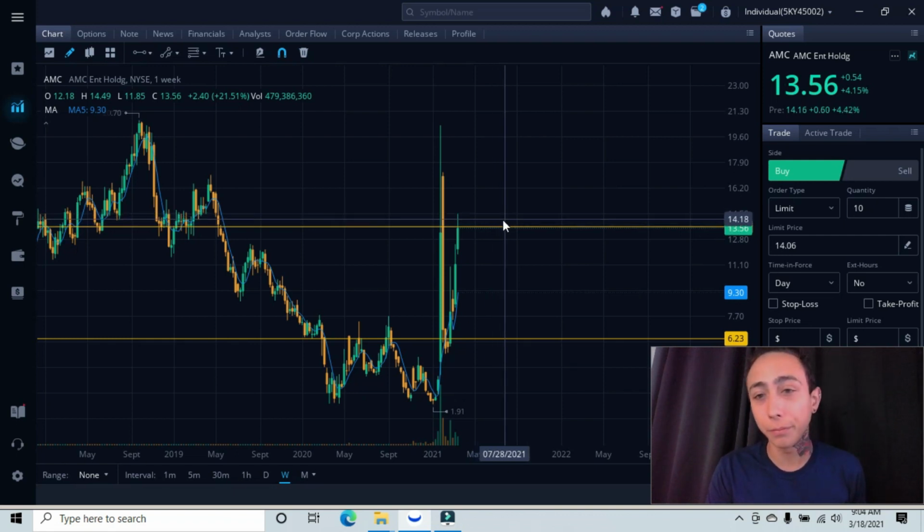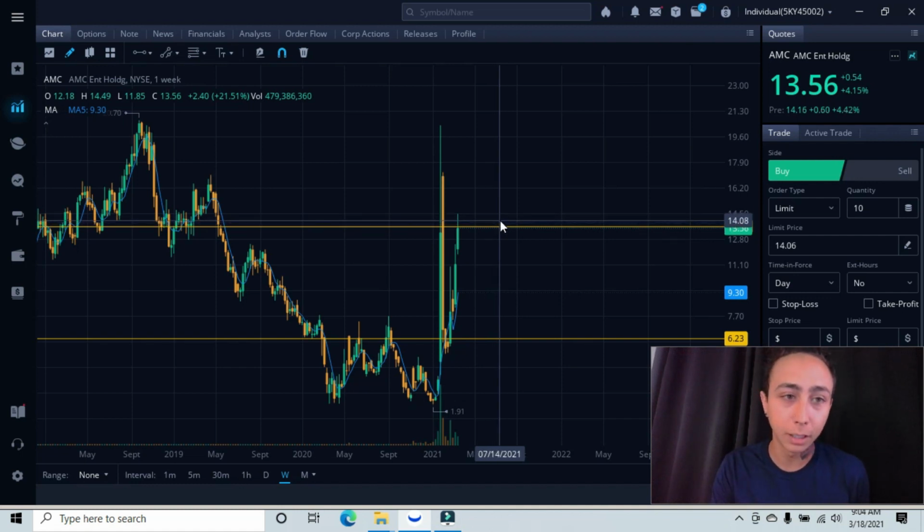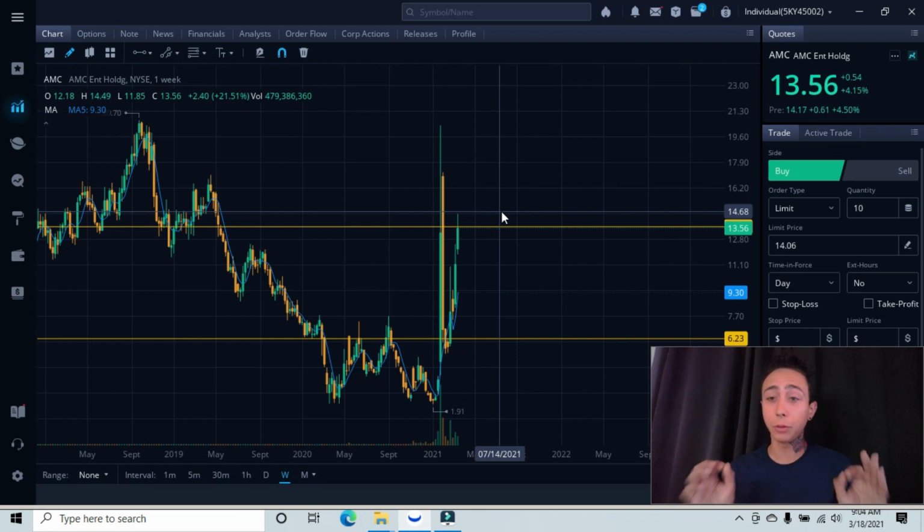So you would want your entry around probably the $14 or $15 area. I personally would put it above this wick right here just to stay on the safe side. And that's if you're an aggressive trader.